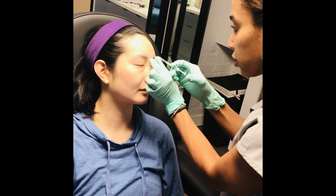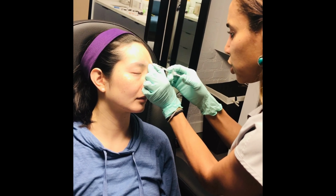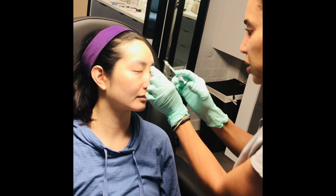Also, they don't tend to need as many units of Botox to the glabella area because their muscles are usually not as strong and are generally smaller. Now let's look at some real patient examples.